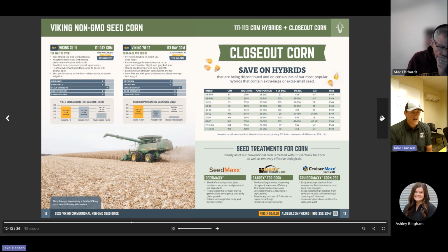I don't want to see you put this one on your dry land or your light sandy soils in the absence of irrigation. If you've got irrigators, great. It's going to handle it just fine. But we want to keep it on those medium to heavy soils and moving east. South, take it as far south as Texas as you want. It's going to perform and it's going to handle those environments very, very well.